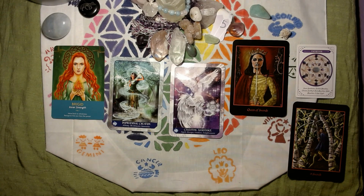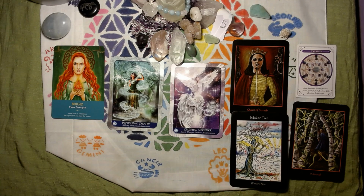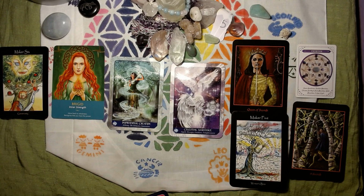What you're really trying to manifest is a state of being. You're trying to manifest a whole state of being, a strong state of being, and a stable and secure state of being. So we have the Maker 5, Winter's Bite, probably maybe dealing with some low self-esteem or self-confidence, or just maybe looking at things and not feeling like things will start going well for you and you're wondering why. So you have the Maker 6, generosity. So you are manifesting some sort of help or some sort of assistance.